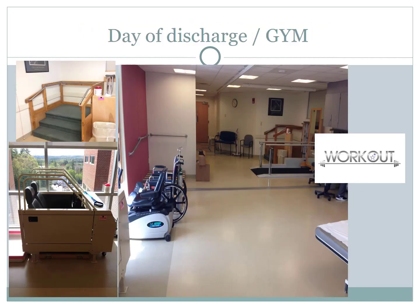The day of discharge, you'll work in the gym. You're going to practice getting up and down the stairs, in and out of the car, and in and out of bed with therapy.